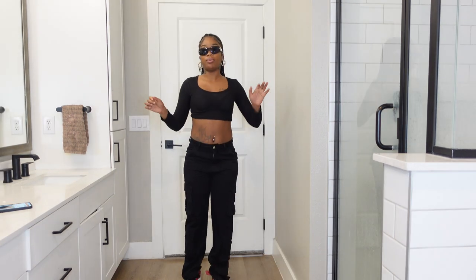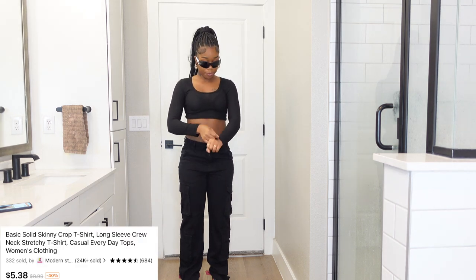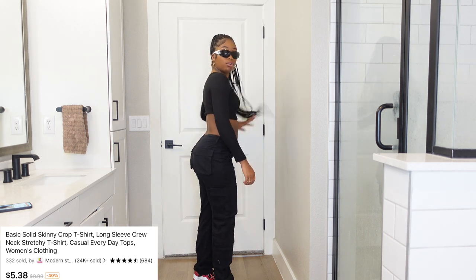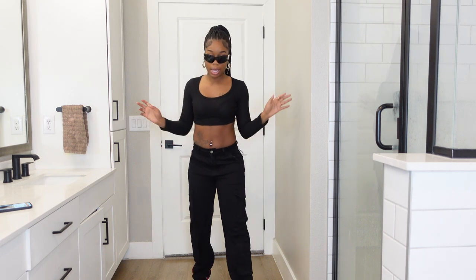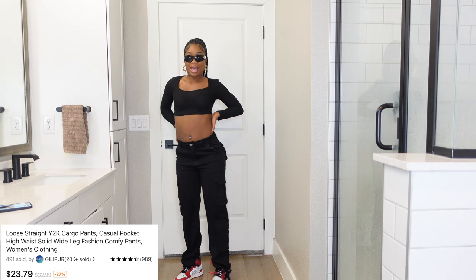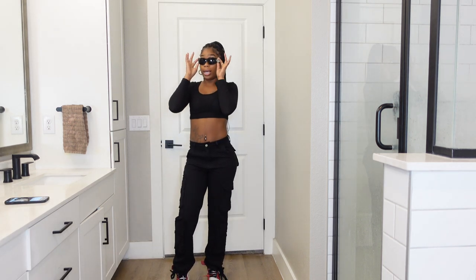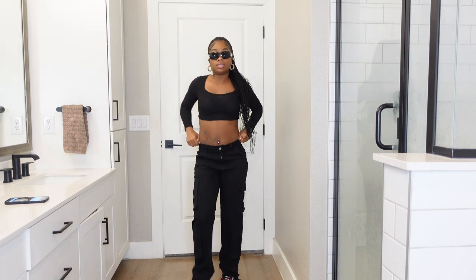All right, y'all. So this is another cute outfit. This definitely screams streetwear. Cute crop top, long sleeve. You can never go wrong with a long sleeve crop top because some days it's just a little chiller than others. Then we got the cargo pants. I paired them with some off-white ones that I have, and the Y2K sunglasses. It's giving looks for real. Still got my rings on. Ooh, yeah. This is cute.